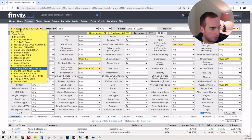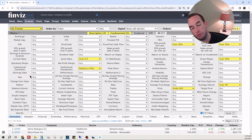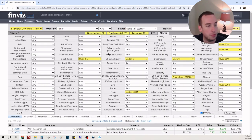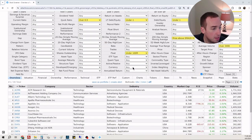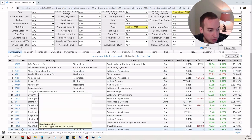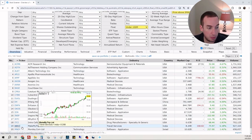Here's a scan if you want to take a picture. This is like searching for ticker symbol APPS when it was $1 and it ran to $100. Quick ratio, they had a little bit of debt. Again, debt to equity, long-term debt to equity is under 1. Gross margins are very high, 35%. The price is above the 200 SMA. Shares float was under 100 million. Average volume, 300,000. Sales growth, quarter over quarter positive, and EPS growth next year, high. 40 stocks here. We don't have apps on here, but we have other potential stocks that could be in a similar category. Look at this one.